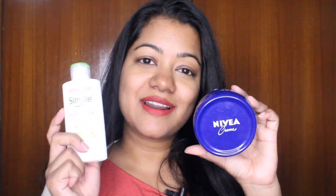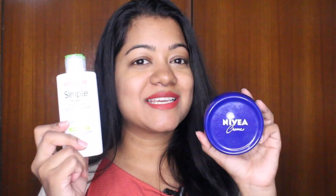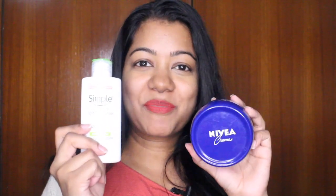When my skin is really dry and during the times of very dry winters, like in December and January, I like to use this on my face. Sometimes I mix in a few drops of any serum or facial oil that I'm using, but this alone can take care of any kind of dryness anywhere on your body. It is a really nice facial moisturizer. So these two together are going to be my facial skin arsenal for the upcoming winters.